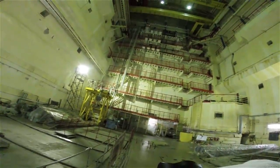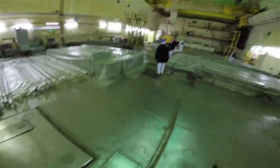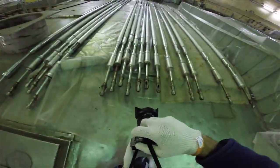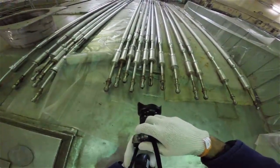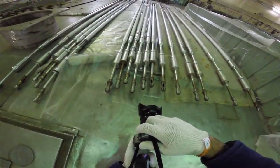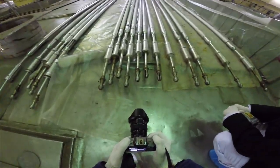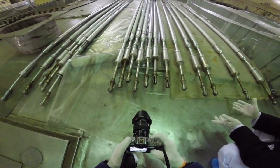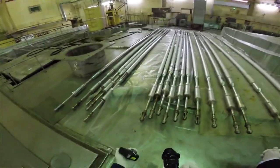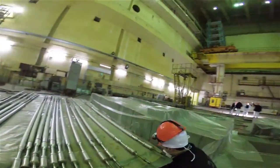And here's where fresh fuel is stored in preparation for use. Also down at this end of the reactor hall is the transfer corridor for fuel. It's just to our left here, and this is where new fuel is brought up from below when it's shipped in, and also used fuel can be taken out in a cask. Good view here of the stringer assemblies. This is the top end of the stringer where the machine would grab it. We'll go take a look at some other stuff here in the central hall.